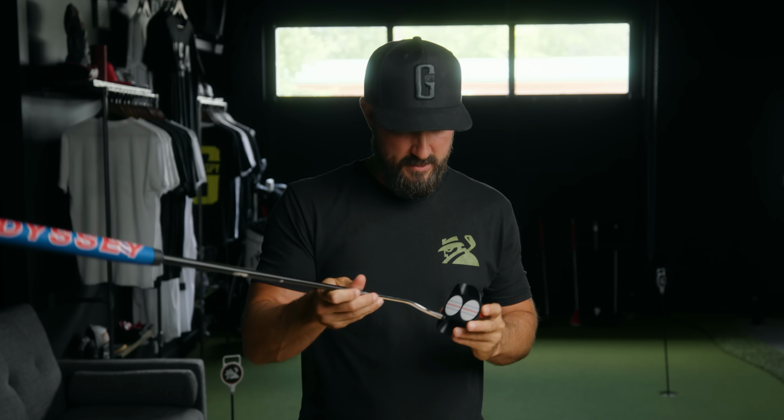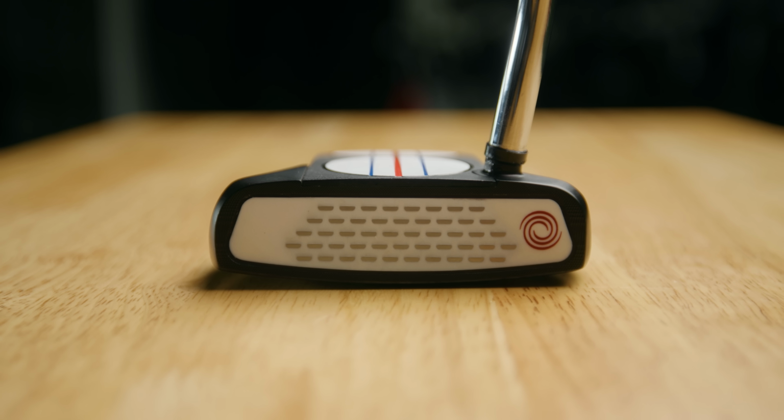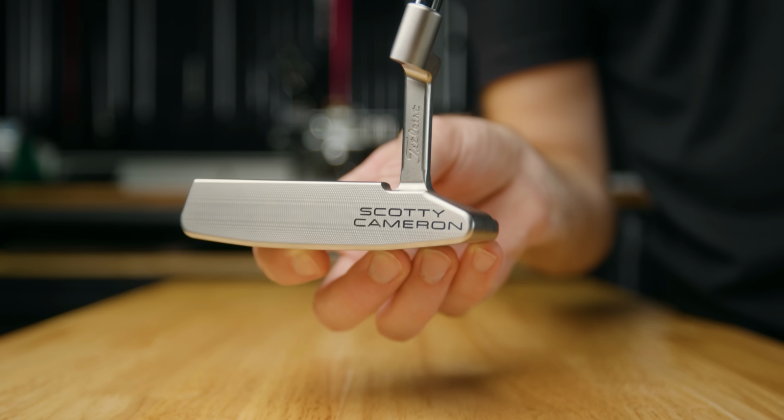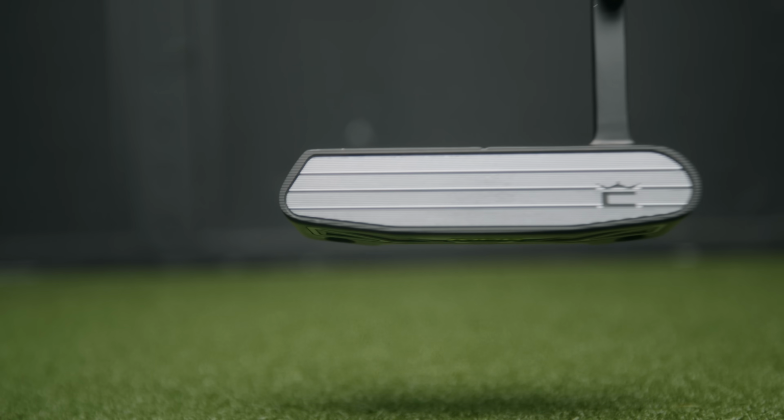Now, talking about tech, mallets can stand toe-to-toe with blades. Take that Triple Track 2-Ball that we talked about earlier. It's got visual technology. It's got face technology, shaft technology, and it's got a high MOI to help you on those off-center strikes. As you can see, both blades and mallets have a lot of tech in them nowadays that can help you play better, and dare we say, drop strokes.